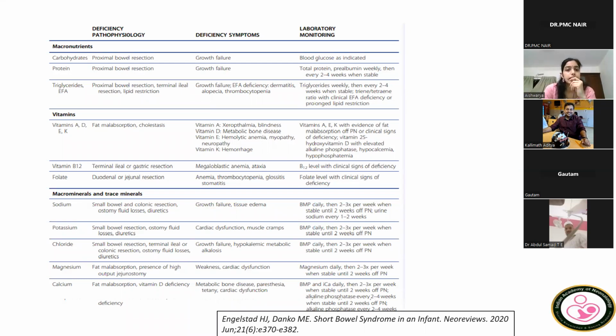Vitamins A, D, E, and K. A manifestation would be xerophthalmia and blindness. D, metabolic bone disease. E, hemolytic anemia, myopathy, and neuropathy. Vitamin K can manifest as hemorrhage. Vitamin B12 deficiency could manifest as megaloblastic anemia as well as ataxia. Folate, anemia, thrombocytopenia, glossitis, and stomatitis are possible.